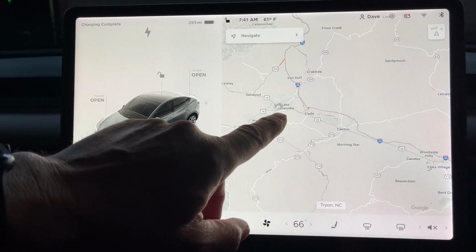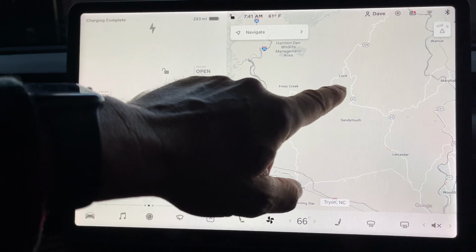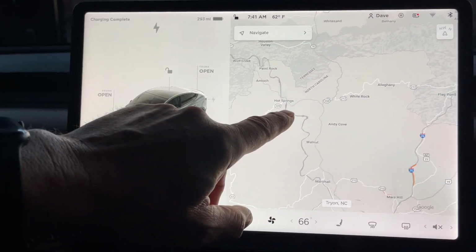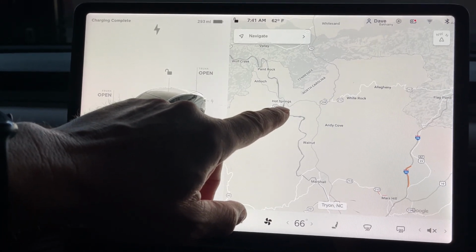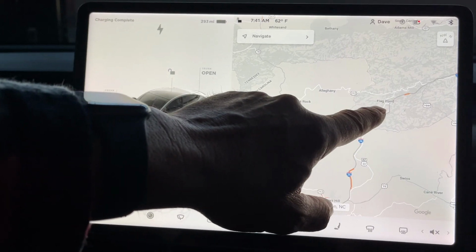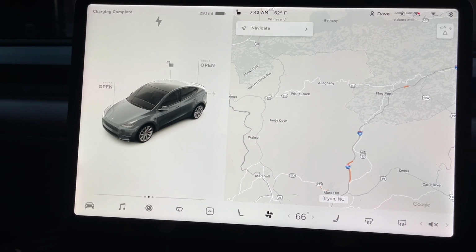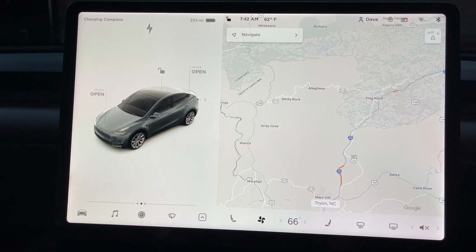Then we're going to head northeast on 209 here on this windy road, and wish us luck because we're going to go through Luck. 209 north all the way to Hot Springs. That's our destination more or less today. Depending upon our time and whatever else, we're going to try to go across here through White Rock, Allegheny to Flat Pond, and then probably come back down Interstate 26. By then it'll be 2 or 3 in the afternoon, and I think we've had enough driving for today. So let's hit the road.